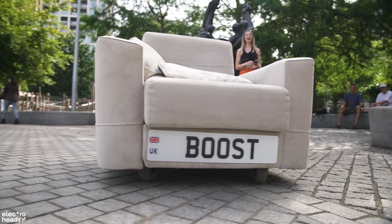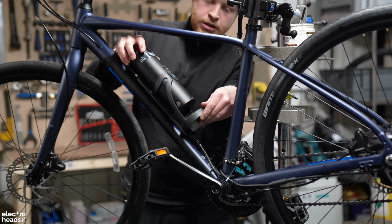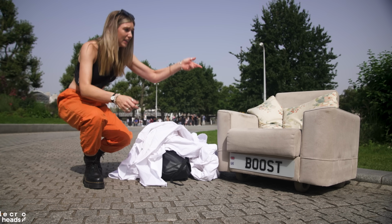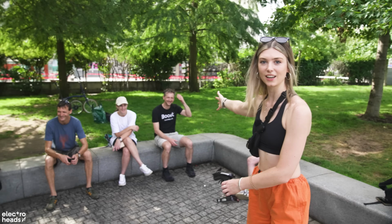This is an electric armchair, and this has been created by Boost, the e-bike conversion kit company. They wanted to basically see if they could just get a little bit experimental and see what they can convert. And this, my friends, is a pretty damn good choice. This is Nick, by the way, the fantastic creator.